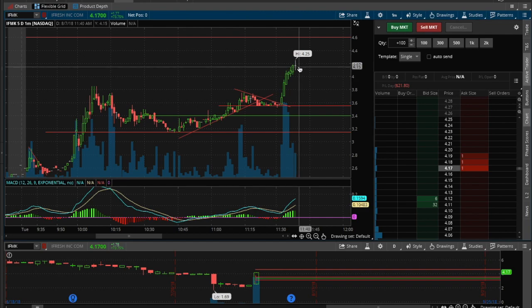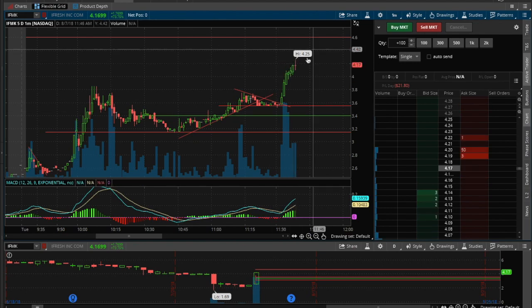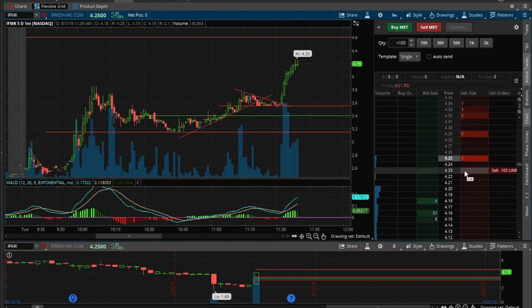Got a doji candle kind of forming. Let's see if that holds up. Oh, nope. Red, green. What color is it going to stay? That turns into a doji candle. A doji candle turns, immediately will fall. But we got a lot of buyers. So it looks like this is going to keep going up.